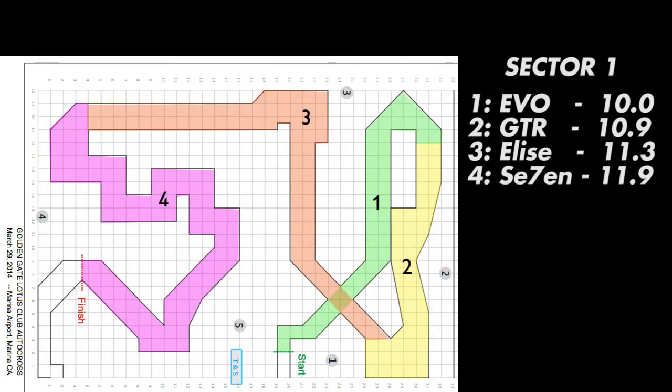Now in the first sector, we see that it's the Evo that comes in first, blowing away the other cars with almost a second gap on the GTR and over a second on the Elise that would prove to have the fastest lap here. Now the 7, having those rock hard tires, is just having fun.